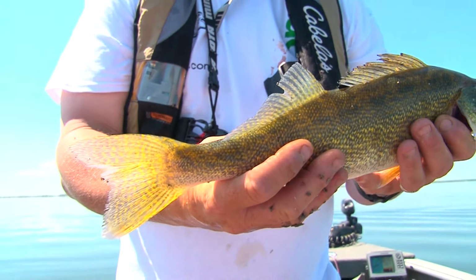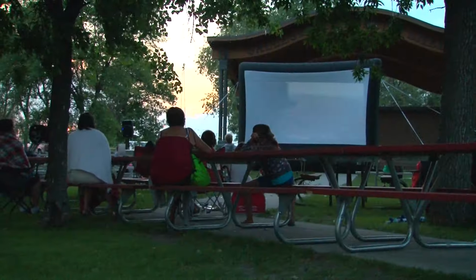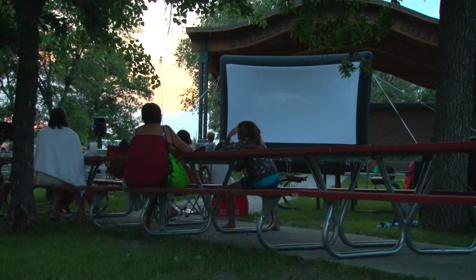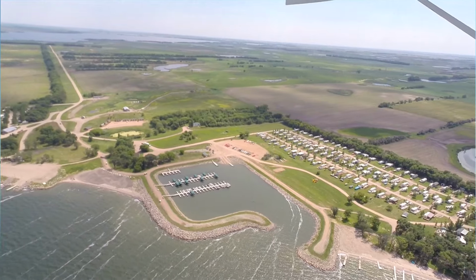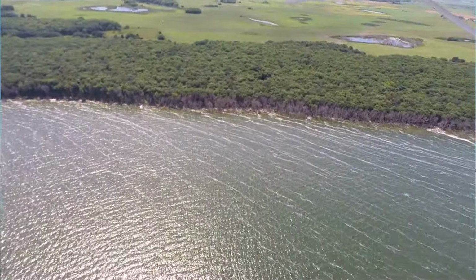It's just a blast. When you're done with a full day of fishing, there's a lot of other things to do in the Devil's Lake area. This summer we started a new thing where we're putting outdoor movies in the park every couple weeks. You can bring your kids out to watch movies outside in the park and enjoy the nice evening. Not only is this lake good for fishing, there's also a lot of places you can go swimming and sit on the beach and enjoy the nice view.